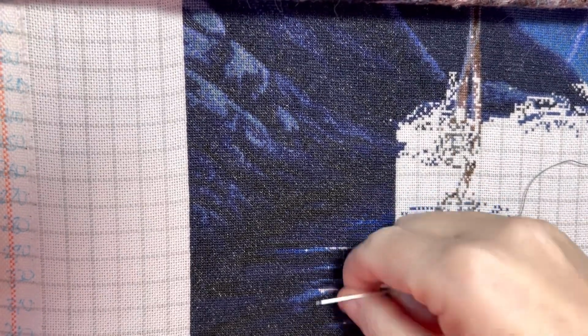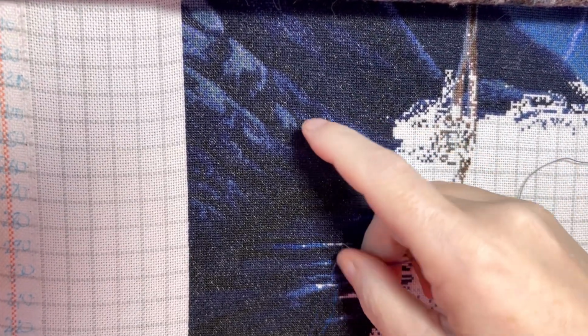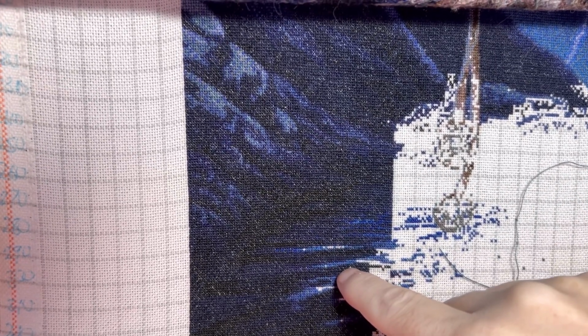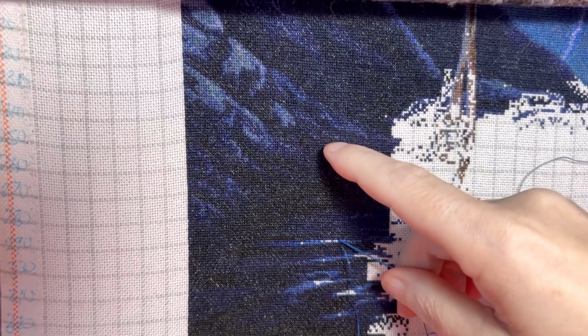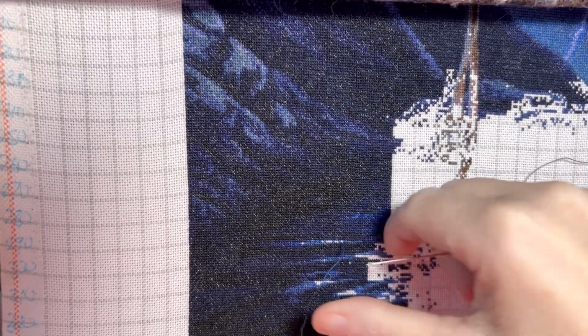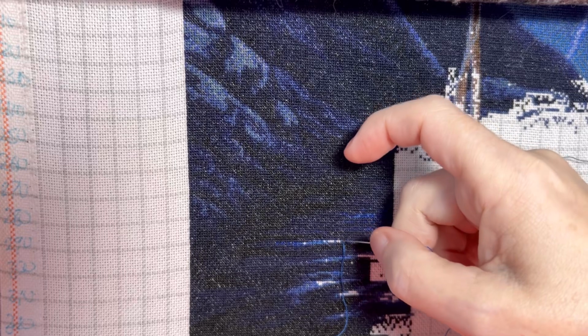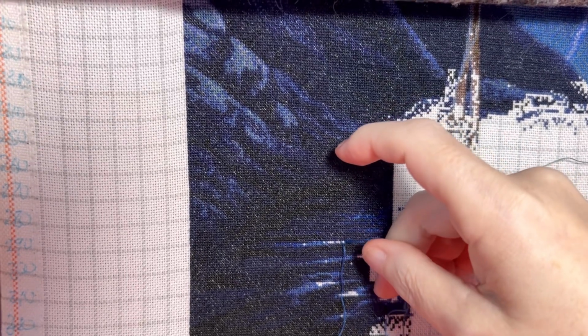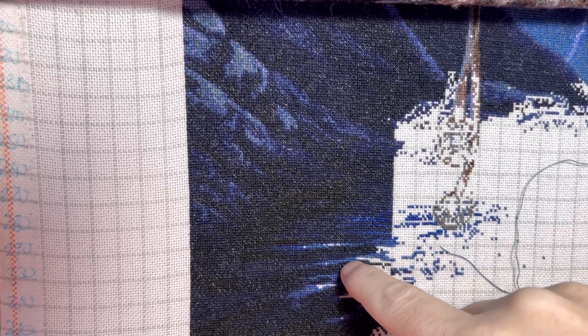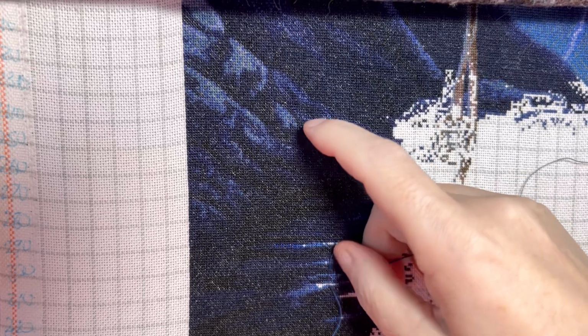I haven't been stitching as much. I'm only trying to get 500 a day at the most, just to make sure that my elbow gets better and I don't put strain on it.